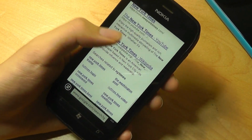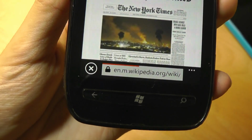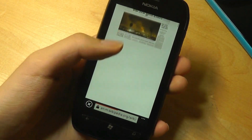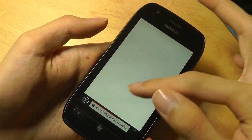Things like YouTube also work without too many problems either. So you can open up, again, Wikipedia, again, taking a little bit longer than usual to load, but it will fully load up after a few seconds, and pinch to zoom does work quite well too on the device.